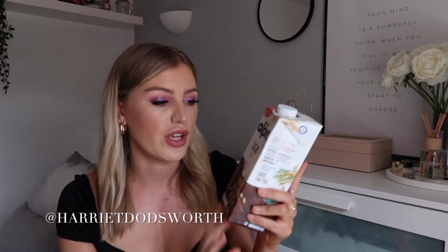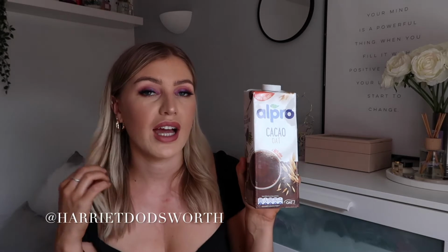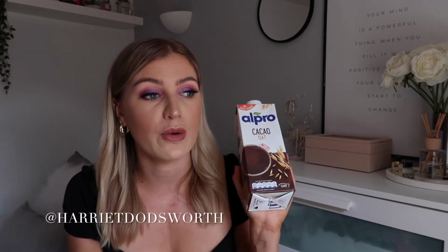Okay, so the next thing I want to show you is the cacao oat milk. Now, I probably haven't drunk cow's milk for about a year and a half, simply because I started to prefer the flavour of almond milk and oat milk. Not really soya, I'm not a fan of that, but it wasn't a conscious thing that I changed. I just no longer like the taste of cow's milk, so I switched.